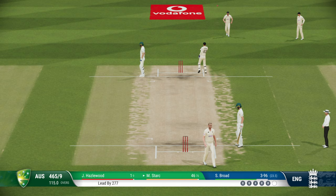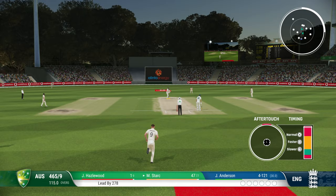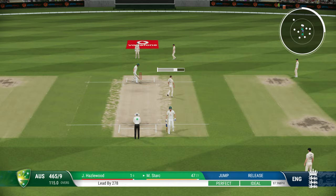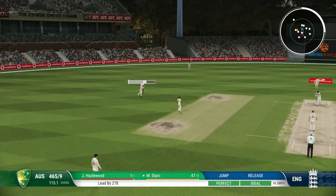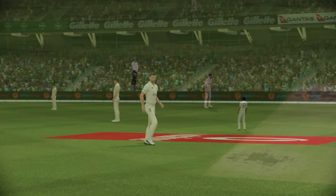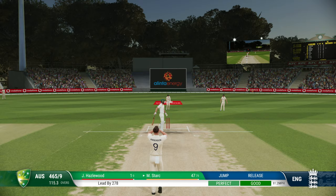Really raced between the wickets after it was clipped away nicely behind square. End of the over. Five off it. Australia on 465 for nine. Got right in behind it. And misses everything. A good piece of bowling there. A little bit of pace off the delivery, and the batter is all at sea.